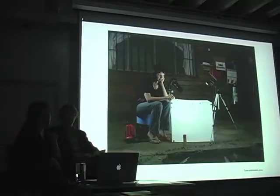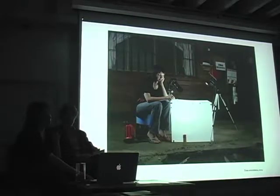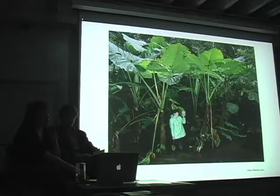This work is called Zona Antisismica. And here I am photographing the leaf cutter ants that are just walking across the floor of the scientific station. This is called Close Observer.